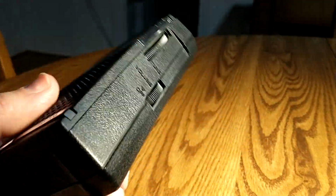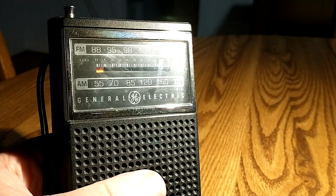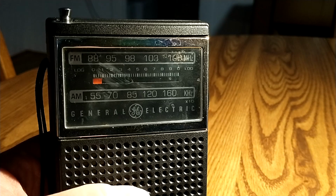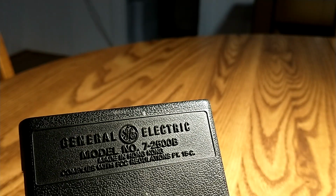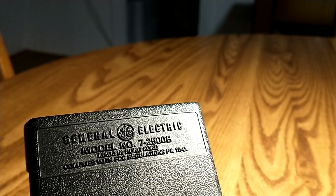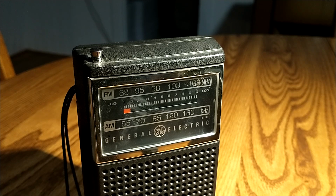The case doesn't have any particular cracks or flaws, maybe a little scuffing. Heck, I assume it's from the early '80s, at least from what I've seen online. That seems to be where it is. And this model, by the way, is the General Electric model number 7-2500B. This one is made in Hong Kong, and it's a nice size transistor radio. It's not a pocket radio.